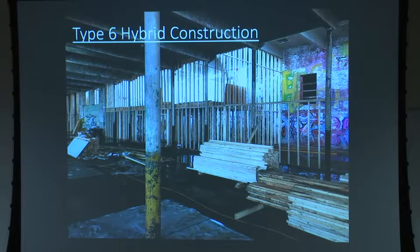Remember early on I talked about type 6, maybe hybrid construction. It's not new. Referring back to the 1999 article I read, they actually call it hybrid construction. So it's been around for a while. It's something that we've probably fought fires in, buildings with hybrid construction. We just didn't really necessarily know a label for it yet.